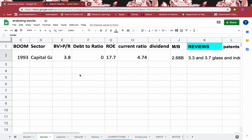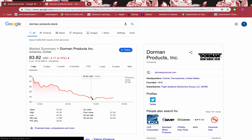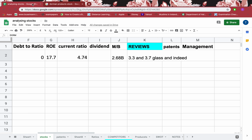And lastly, I want to show you just a small bit, but it's easy. I want to see if it's a billion or million company in terms of size. So the market cap is in billions, which means it's a big firm in terms of size.